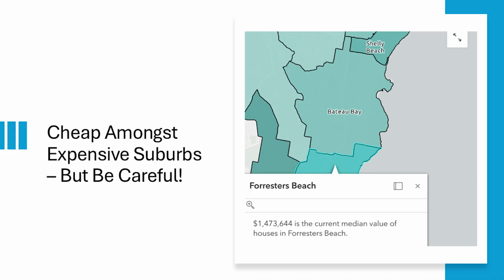Bateau Bay is actually closer to 1.1 million. It's well under this, so it's very well priced for that. But the thing is, it's surrounded by very expensive suburbs. So you can see Foresters Beach nearby, 1.473 million. Shelley's about 1.7. It's right in between the two of them. So it's good for pricing, but I'll just say something, be careful here.